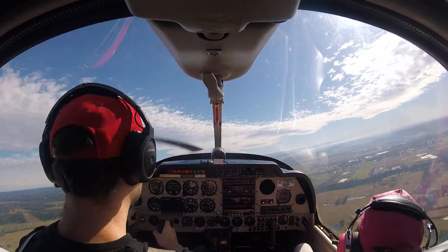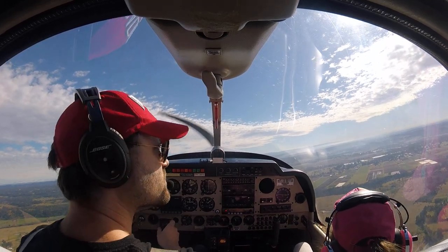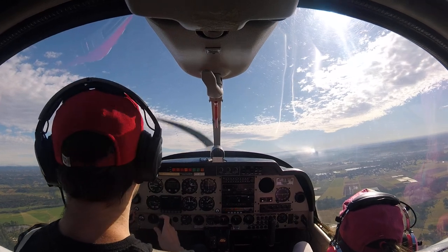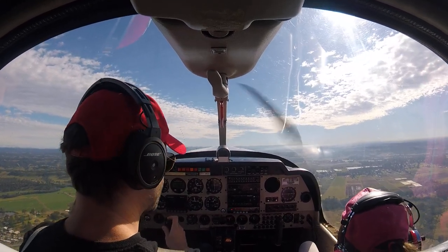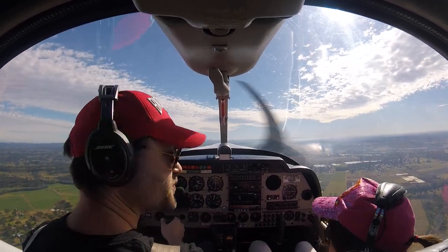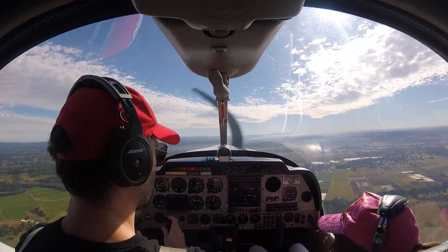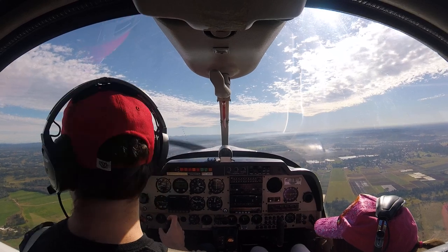November Foxtrot, downwind, stop and go, main pad. November Foxtrot, main pad cleared, stop and go. Main pad cleared, stop and go, November Foxtrot. India Romeo November, request downwind departure. India Romeo November, depart downwind, on climb if you wish. Departing downwind, on climb, India Romeo November.